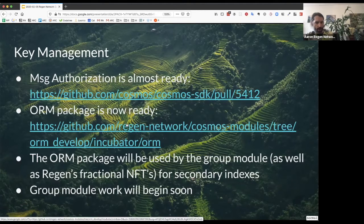We created an ORM package. For those of you that aren't familiar with the concept, ORM means object relational mapping. It may not exactly be the correct term in this case, but basically this is a set of tools built on top of the KV store in Cosmos SDK that allow us to create database tables and secondary indexes, so that you're working with something that functions a bit more like a traditional database and allows for relations between tables.